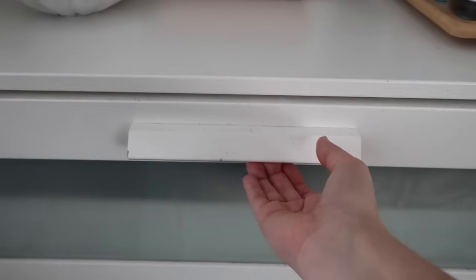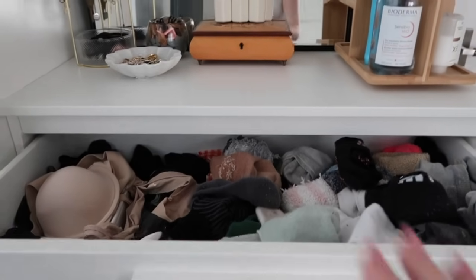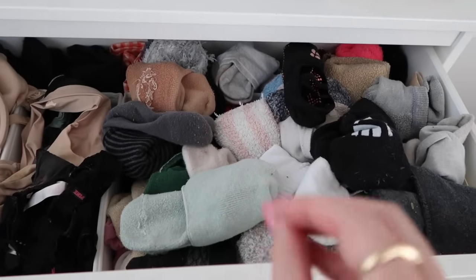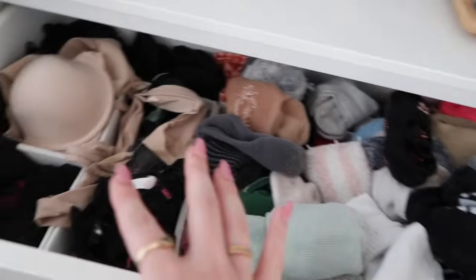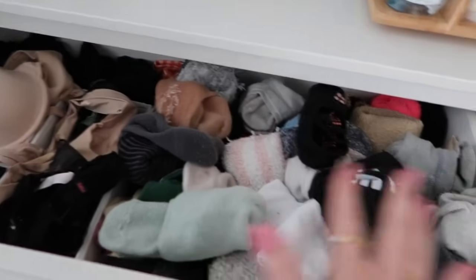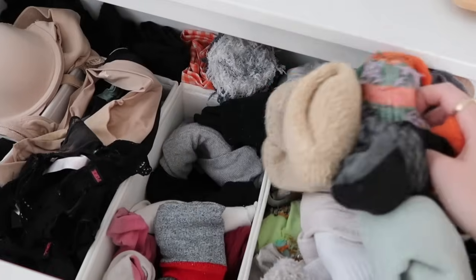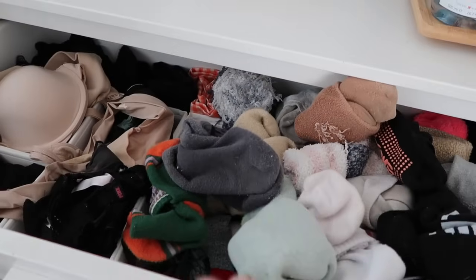On to our very last drawer here, and I'm kind of scared of this one. This is the underwear and sock drawer, but as you can see, it's mostly socks because I have an addiction to socks, so it takes up a lot of space in here. So clearly this needs some reorganizing, because there's stuff under all the socks here that I don't even ever see. So let's start going through this.